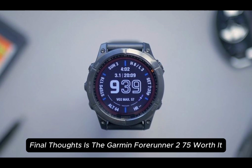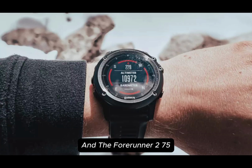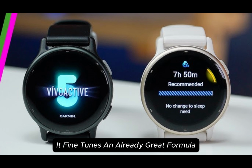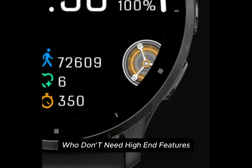Final thoughts. Is the Garmin Forerunner 275 worth it? Garmin continues to lead the GPS sports watch industry, and the Forerunner 275 looks like a refined and reliable option for mid-tier buyers. While it may not be a game changer, it fine-tunes an already great formula, making it an excellent choice for runners who don't need high-end features.